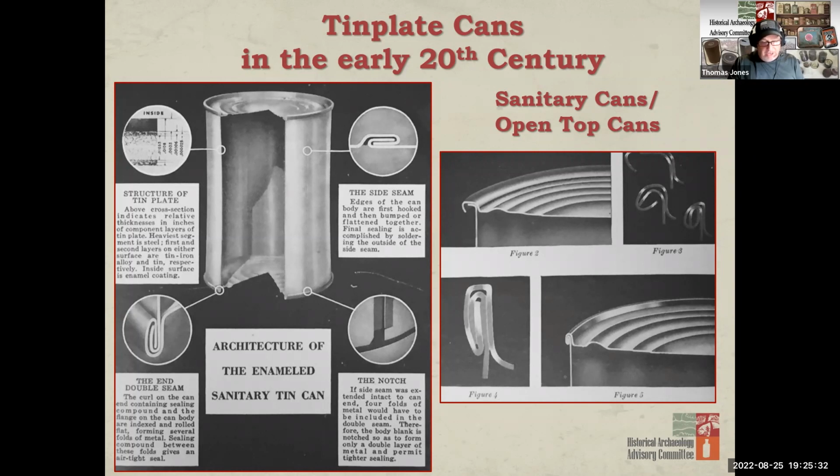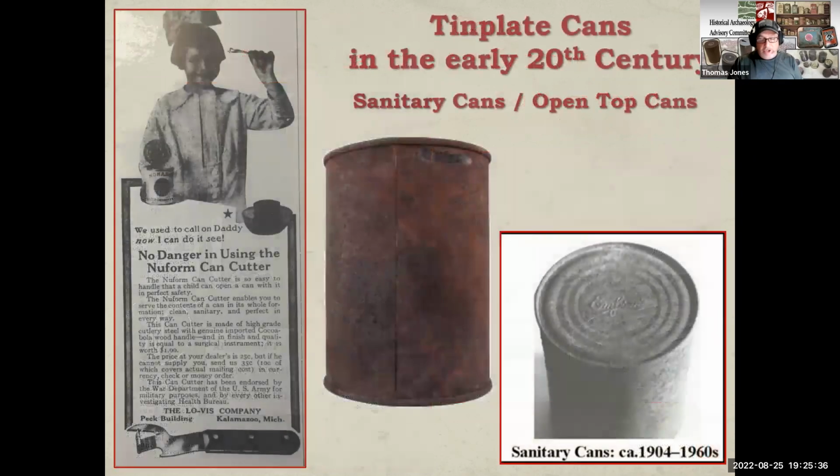As the open top or sanitary can became the primary can of choice, a new generation of can openers were introduced to the consumer. The Sanitary Can Company was acquired by the American Can Company in 1908. This large conglomerate was formed by more than 50 separate canning companies and would dominate the industry through the 20th century, along with its competitor, the Continental Can Company, which was incorporated around 1913.